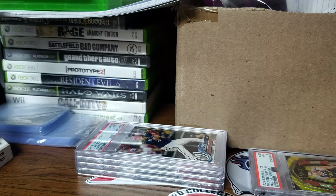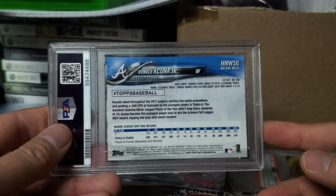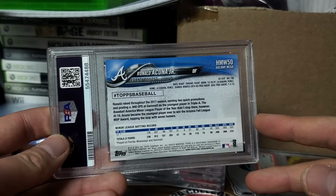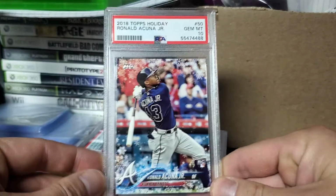But I had some Acuñas, and I could not find one that I liked. And then I found this one, and I bought this in somebody's auction, I think. I never opened any of that stuff. It's Holiday Baseball, and I'm not into that stuff at all. I don't like the look of it. Some people do. I don't. But it's the Holiday Mega, whatever. But I did get a 10. I thought it was going to be a 10, but I thought those were going to be 10. So this just shows you.